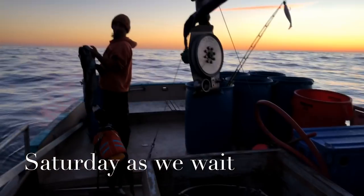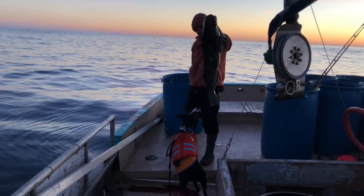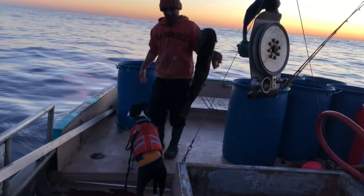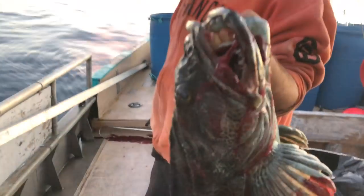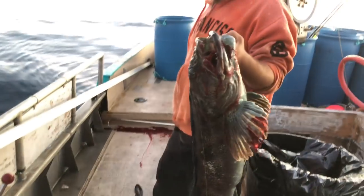So while we're waiting a day for the black cod gear to load up with black cod, we spend some time messing around the islands with rod and reel. We're allowed to catch 300 pounds of ling cod a month, and you'll often see these at our farmer's market alongside the black cod. Great fish and excellent fish tacos. Lily likes it. That's what we do for fun.